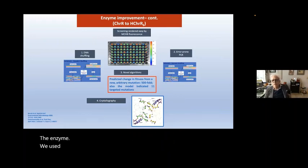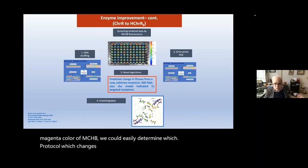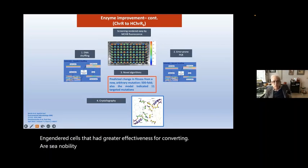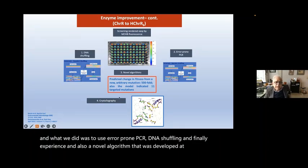We used the standard techniques. One great thing is that, because of the magenta color of MCHB, we could easily determine which protocol, which changes, which approach engendered cells that had greater effectiveness for converting CNOB into MCHB simply by looking at the intensity of the magenta color. And you can see already that there are differences there. And what we did was to use error-prone PCR, DNA shuffling, and finally X-ray crystallography, and also a novel algorithm that was developed at Stanford.